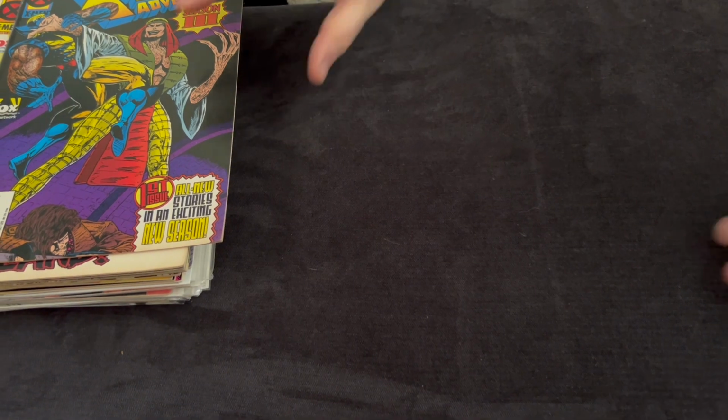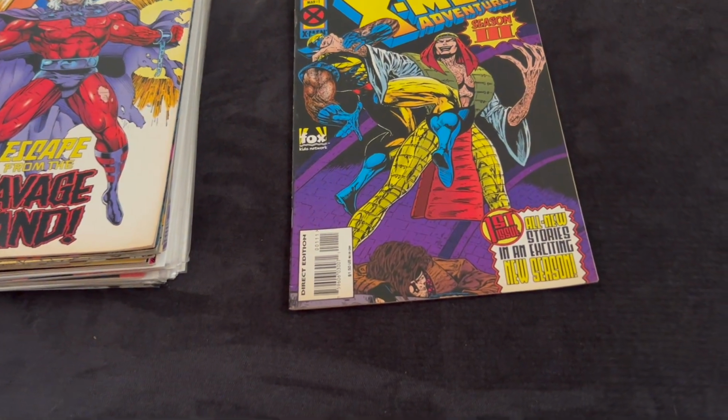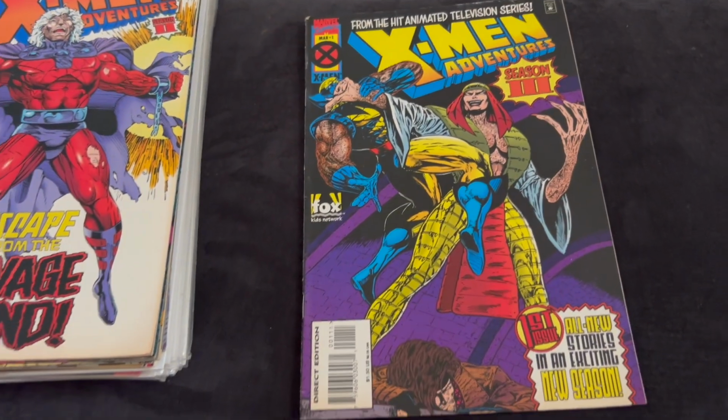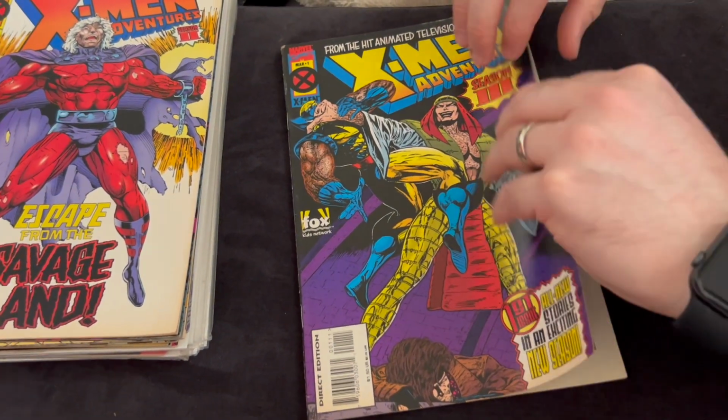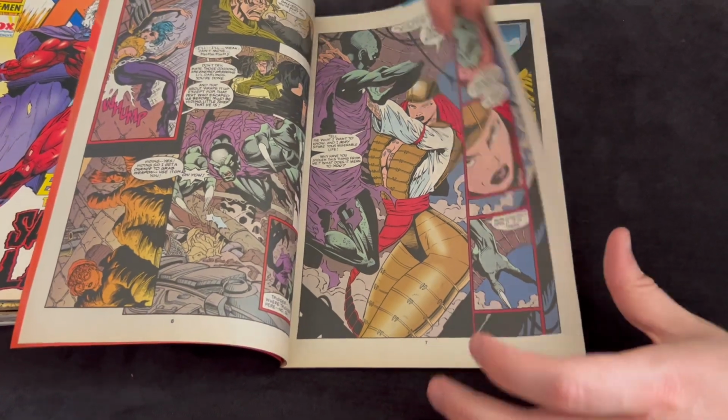The next thing I want to talk about, I got a bunch of these X-Men Adventures. So this is the first issue of season 3. These are like the comic book adaptation of the episodes of X-Men the animated series, like you can see.